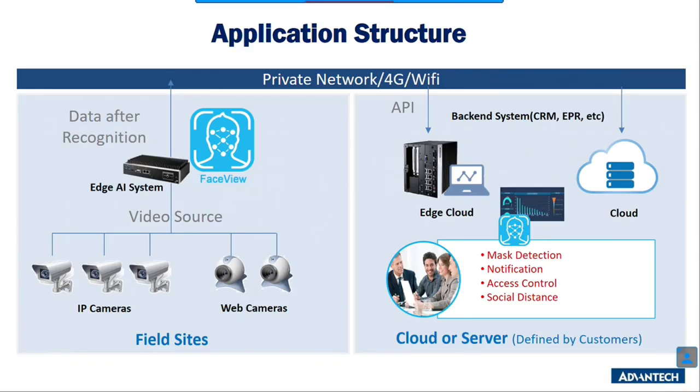On the Advantech hardware architecture, many of our systems have the capability to connect to either IP cameras or web cameras via various interfaces available on the hardware system. And the FaceView software will reside locally to process the graphic data that comes through from the different cameras, and then can do immediate reaction. So that's one thing about having some of the capability local can help on the response time. You don't have to wait for the cloud to get back.